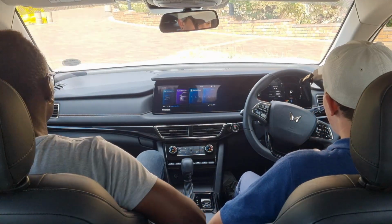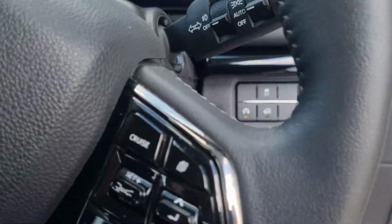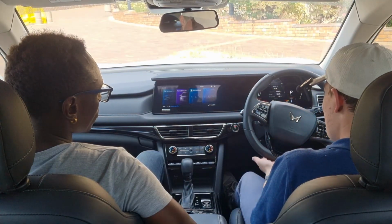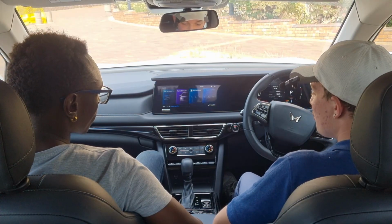Now, you do get some cool things, like there's actually a hill descent assist there. Like I said, you got full adaptive cruise control with the button there, and physical buttons and a leatherette steering wheel, which is flat bottom. This is a very, very good trim level. Very true, very good trim level.